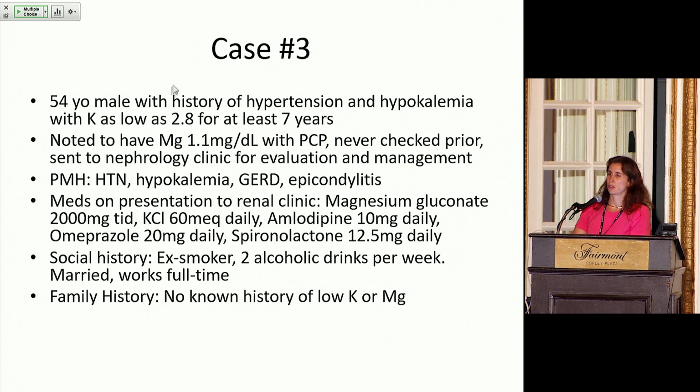Okay, so this is an out-of-hospital case. This is a patient that was referred to me in renal clinic. 54-year-old male, MBTA train driver, history of hypertension and hypokalemia with a potassium as low as 2.8 without medications for at least 7 years before coming in. He was noted at his primary care office to have a magnesium level of 1.1. It had never been checked prior. And so he was sent to nephrology clinic for evaluation and management.